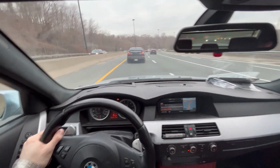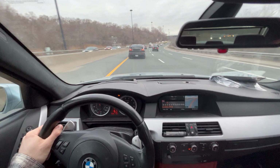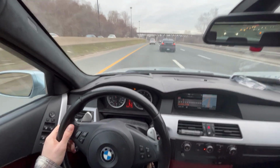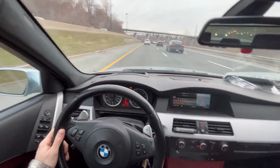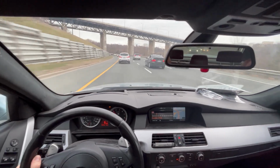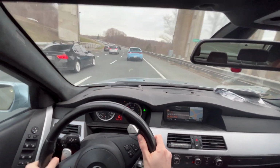We got a 3 Series over there on the right with a ducktail spoiler. Not a huge fan of the split on the top there, but it looks okay. We got a couple of cars out today. It's spring, it's nice, everyone's got them out. Let's see where this guy's going. We're going with him.